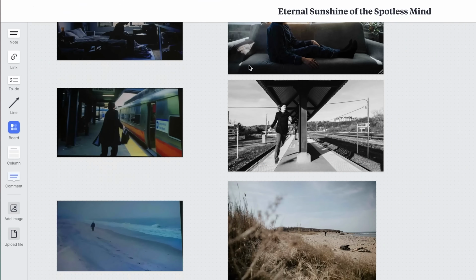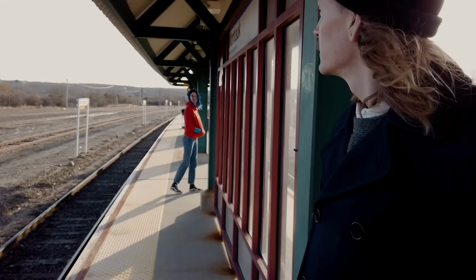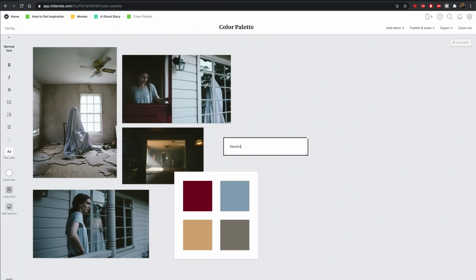For instance, we take a lot of inspiration from movies, like Eternal Sunshine of the Spotless Mind, which inspired this shoot. And again, you don't have to be literal with your inspiration. It could be something as simple as a color palette or a composition that you then apply to your own photography. This is where you get to flex that creative muscle and let your imagination run wild.